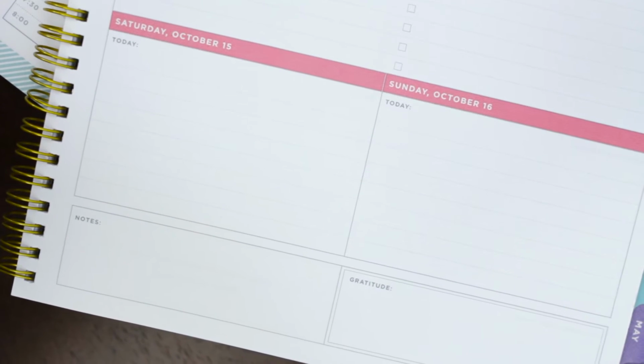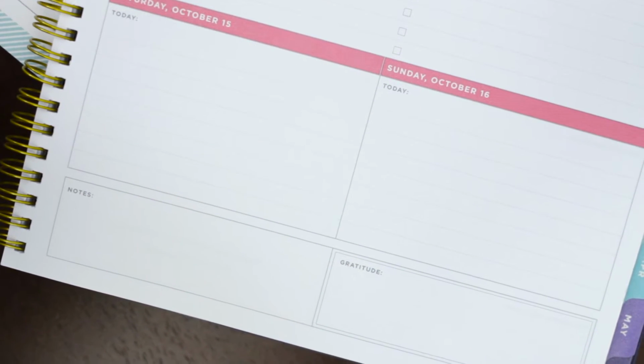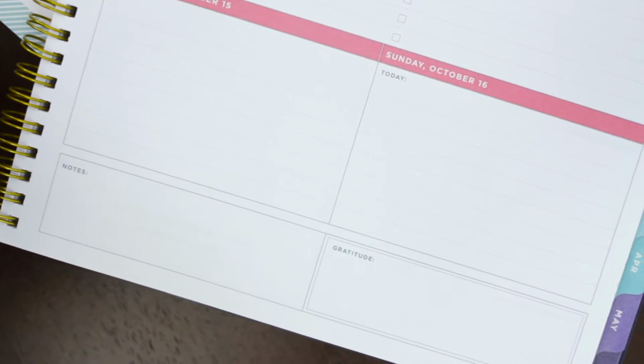But then there's also a to-do list section with pre-made check boxes, which is what you expect from Day Designer. It's a very specific to-do list section. So every single day has that. And then at the bottom, there's also the notes section. Every planner has a notes section, and there's a gratitude box. Again, this is Day Designer's signature thing. They want you to be grateful for every day. Of course, this is for the week, so you can write down multiple things every day or reflect at the end of the week.